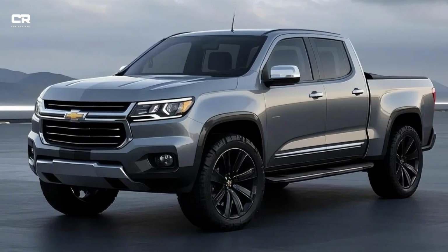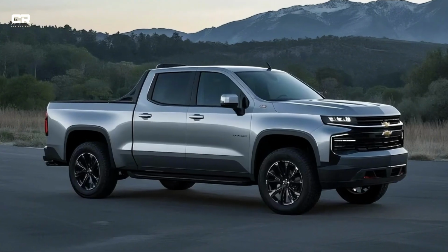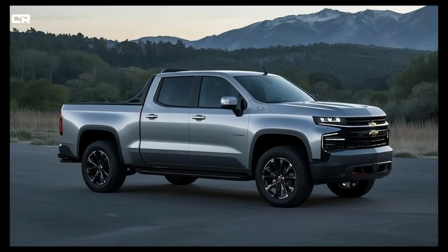The wheels also deserve mention. The Montana comes with 16-inch steel wheels as standard, but buyers can opt for 17-inch or even 18-inch alloy wheels on higher trims. This gives owners the ability to choose between affordability and added style.